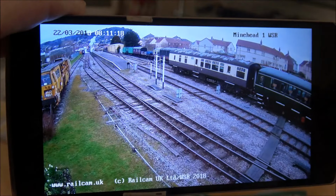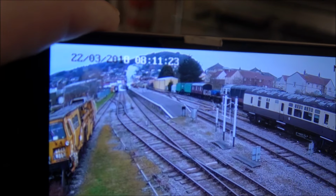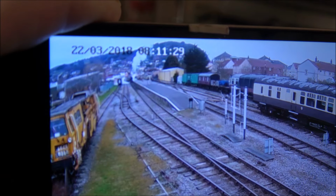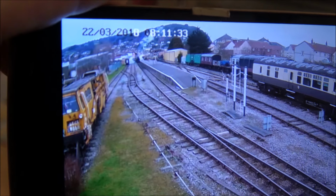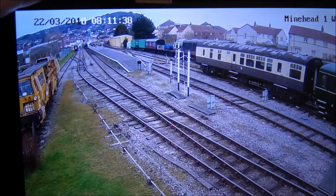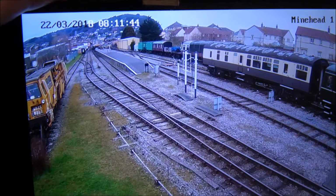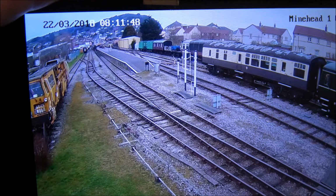Wait a minute, is that steam in the distance? Oh, I believe it is. Oh, that's better. It's suddenly burst into life, the steam. Good. Let's see what happens here then. I think they could do with another webcam at Minehead, a lot closer to the action. You're only going to see things here as it leaves rather than what's actually happening on the station.